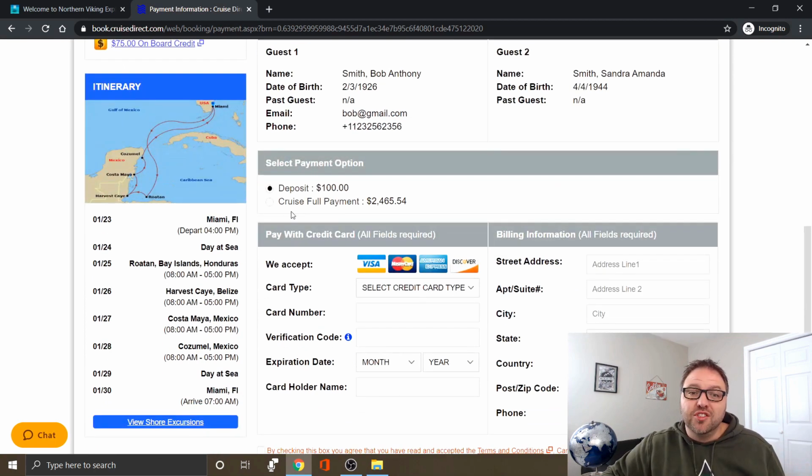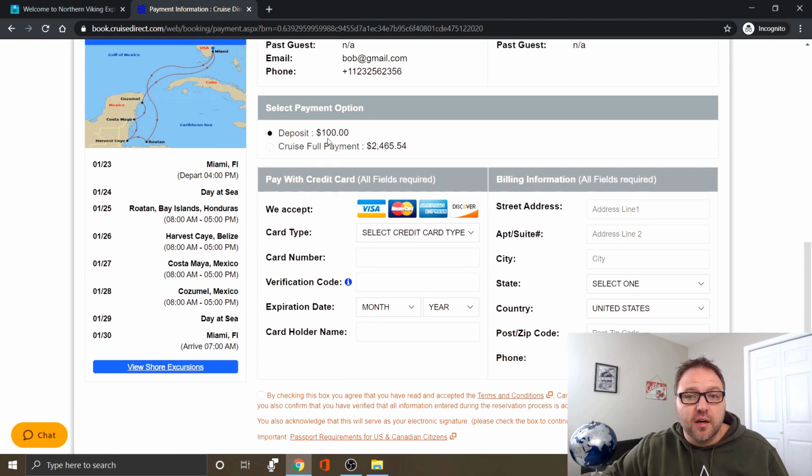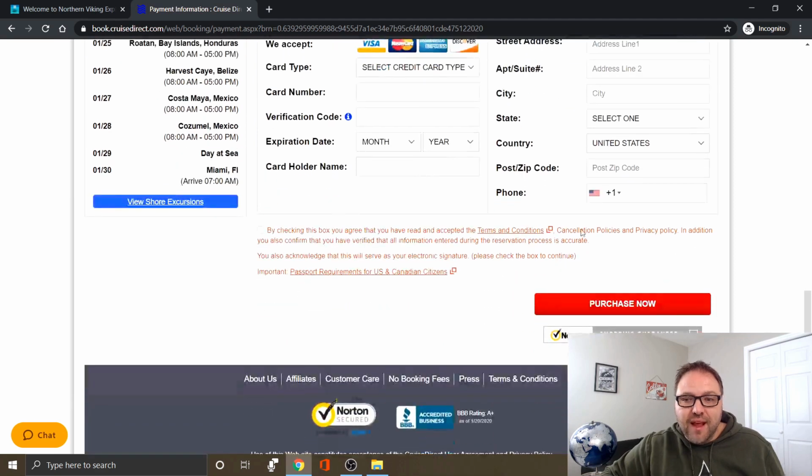And from here, you can choose to pay your deposit or your cruise in full. So we're just going to do the deposit today. And I'm actually not going to go ahead and purchase it, but you would put in your credit card type, your credit card number, your code, your month and expiry, and the name on your credit card, your billing information over here, and then you would just go ahead and click purchase now.